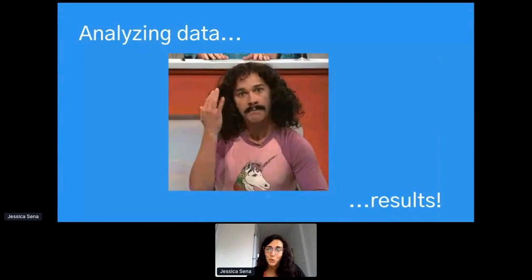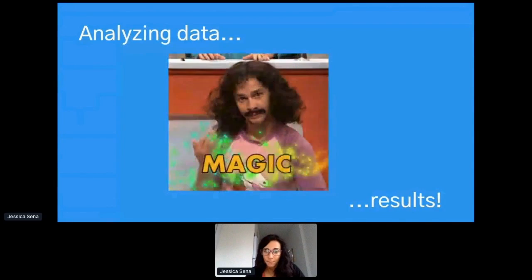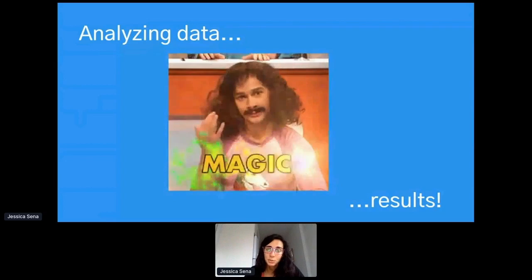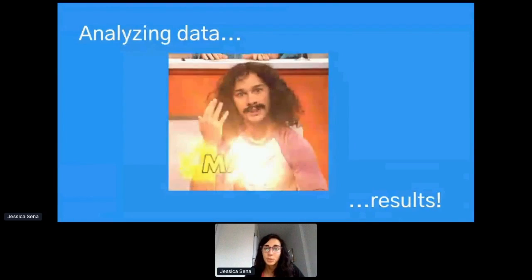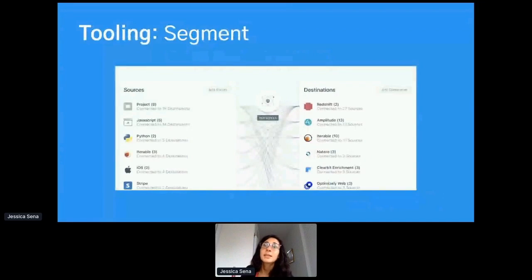And with all this tracking data, we can start analyzing it and getting some results. But we don't do that magically. Actually, our data scientists collect this data and work on it. And to do so, currently in Typeform, we are using some tools to help them analyze the data. For example, we are using Segment, a platform that allows us to integrate the data with other tools of our pipeline, like, for example, Amplitude or Full Story or our data warehouse.